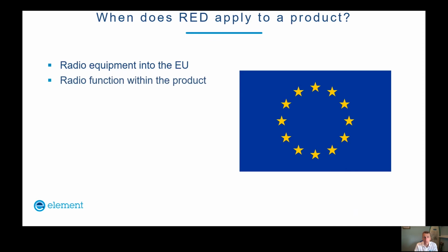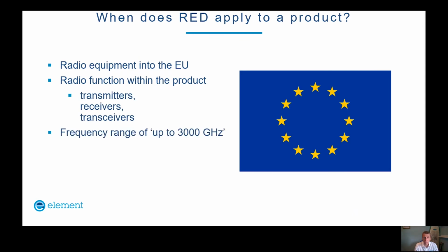But in general, anything that's got a radio function in it for commercial or industrial or domestic use. And when I say any type of radio function, I'm meaning transmitters, receivers, or transceivers. And that's any frequency range of up to 3000 gigahertz.